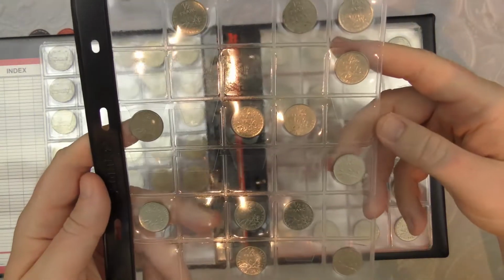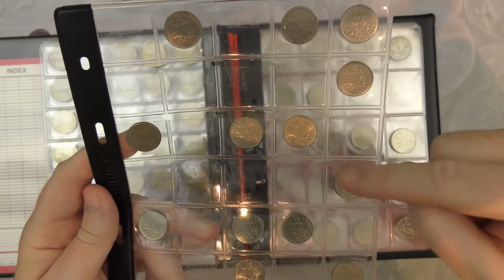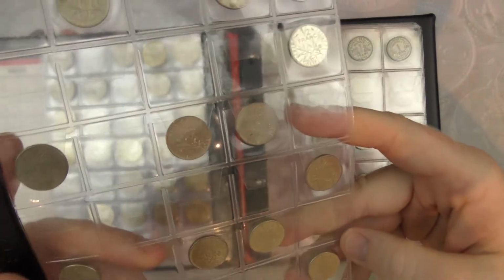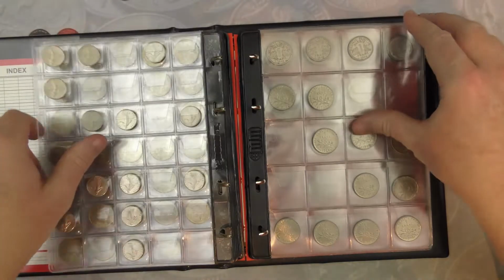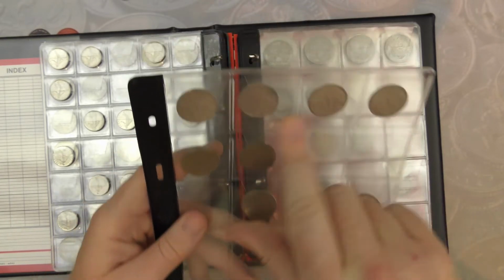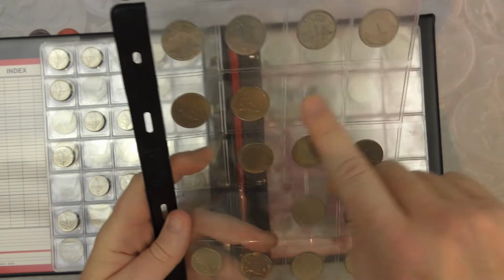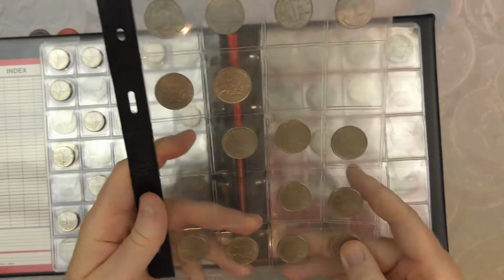So we've got our half francs, and I am nigh on certain that we added at least 2 to this last month. We've got a sporadic date run from 1965 through to 97. We've then got our 1 francs. We've got a couple of the aluminium ones across the top, so that is 42, 43, 44 and 57. And then we go from 1960 through to 78. So we're missing 2, 4, 5 on that page.